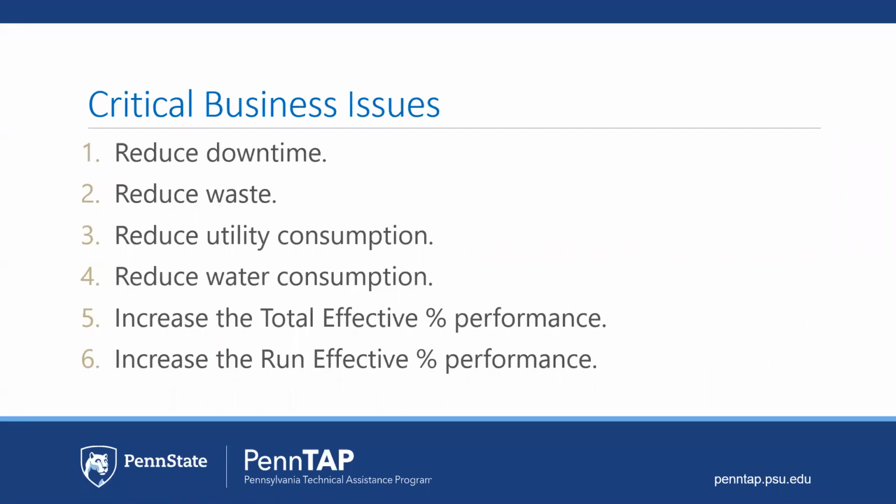Critical business issues that they had already identified was to reduce downtime, reduce the waste, and the waste was not only the wasted materials, but also some of the activities that they were doing. Reduce utility consumption and water consumption, and effectively increase the total effective performance and their run effective performance.